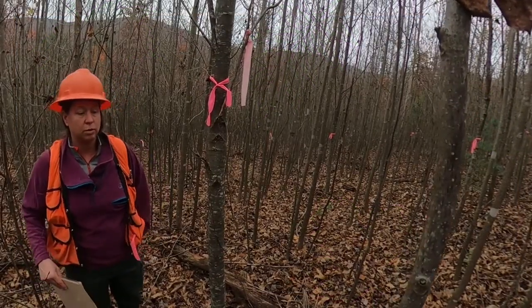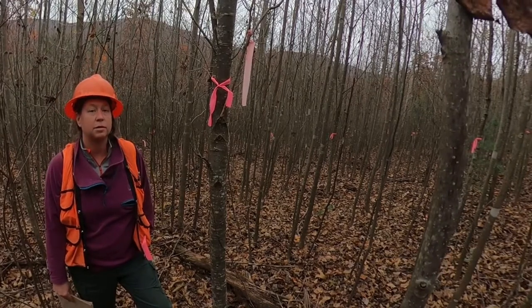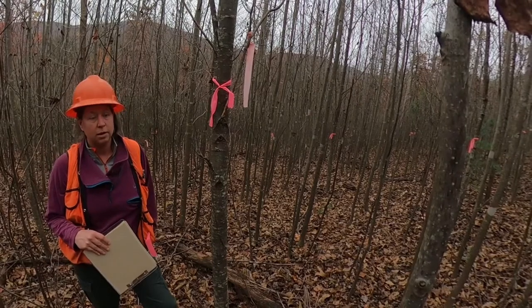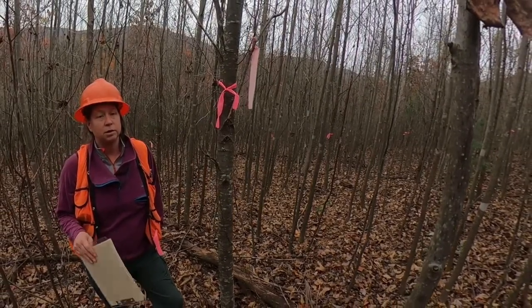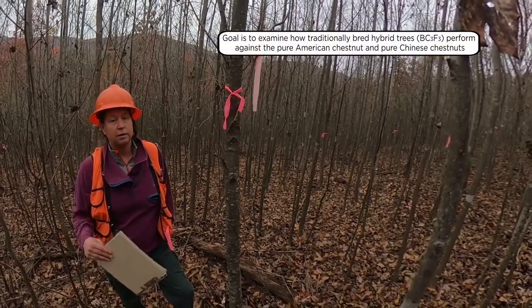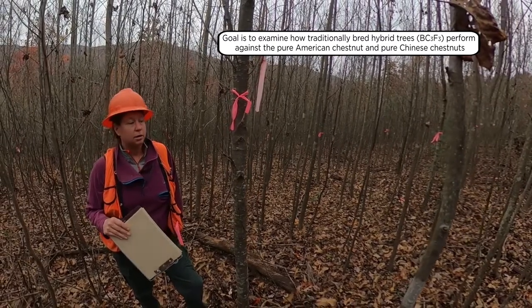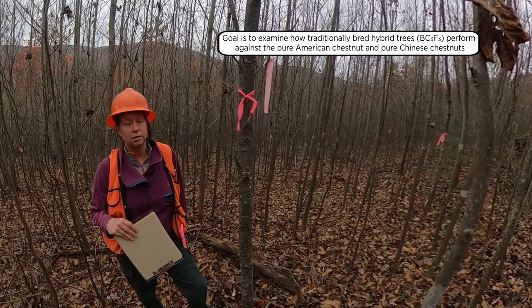So we started working with the American chestnut, putting in our first field plantings in 2009. And this planting here was put in 2011. In total, we've planted about 4,500 trees across 15 different locations. And our goal is to look at how these traditionally bred trees are doing out here compared to the parental species of the American chestnut and Chinese chestnut.